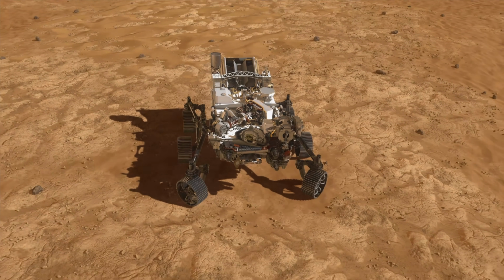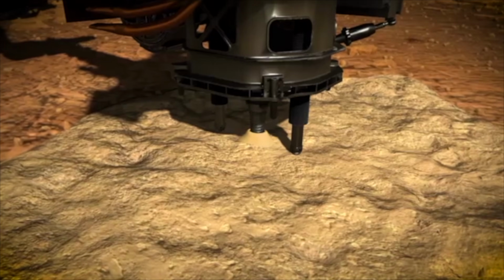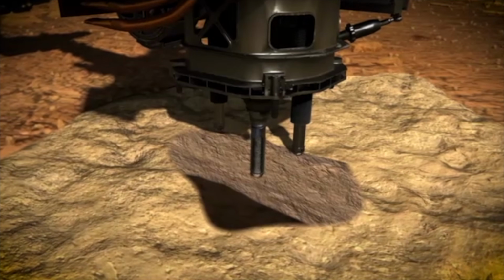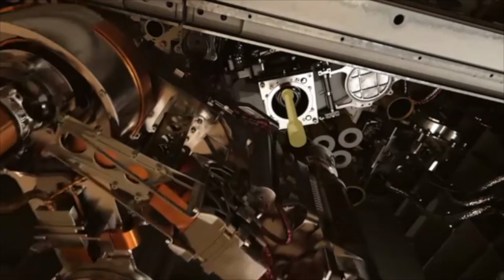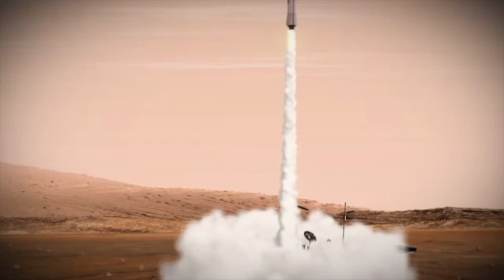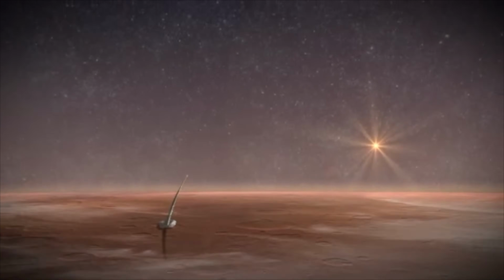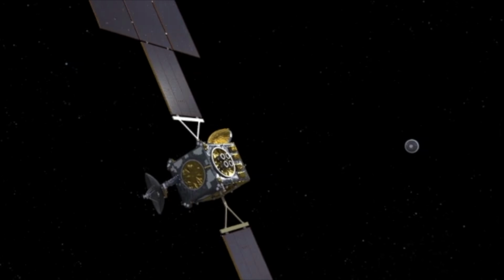At the end of the arm of that rover, they have a drill core sampler, so they can take these cores that are like this big, like the size of a chapstick, essentially. And then they're going to try to cache these samples from these different parts of this lake. And then a later mission will go pick those up and bring them back to Earth.